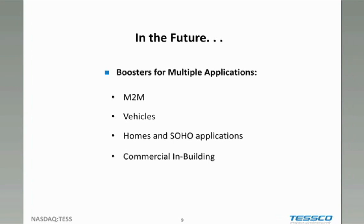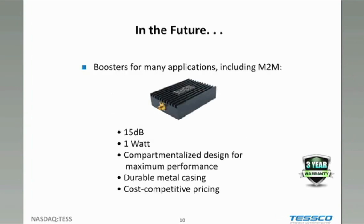Just briefly going over those four classes of products, the M2M product is limited at 15 dB. It's 1 watt. We employ a compartmentalized design inside the casings of our products, a performance-related design feature that we stick to. It helps reduce the noise and transference that happens inside the booster itself, so we enjoy the performance characteristics that come from that design. All of our products are made in a durable metal casing that allows for proper, adequate and excellent heat dissipation. And of course, we try to remain cost competitive.